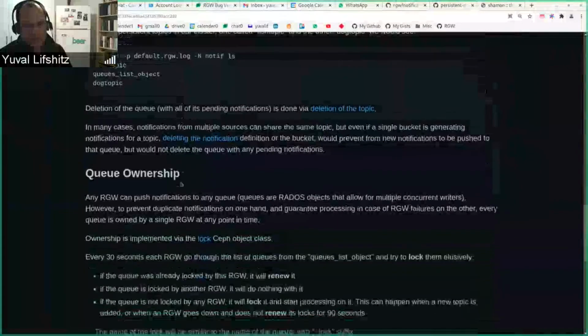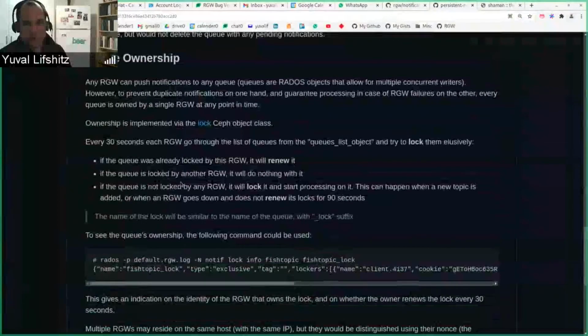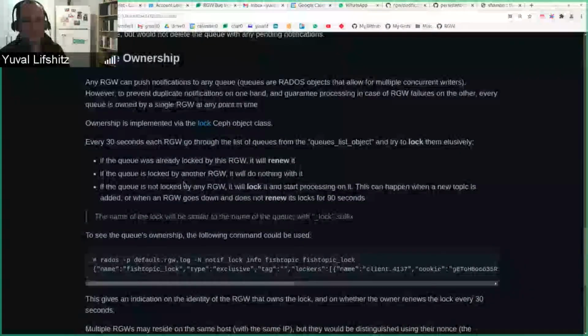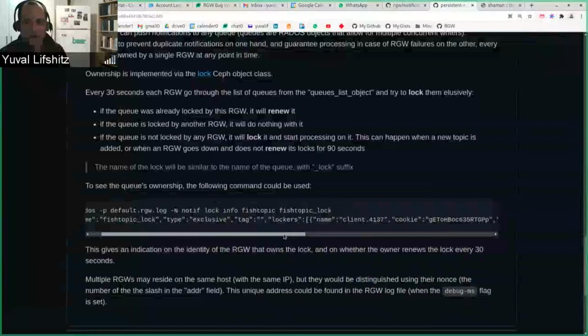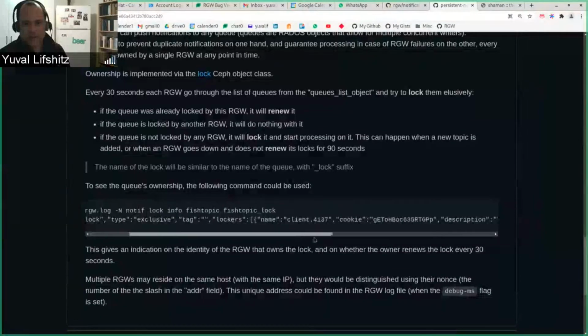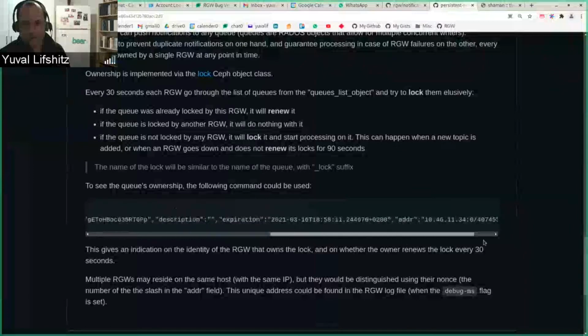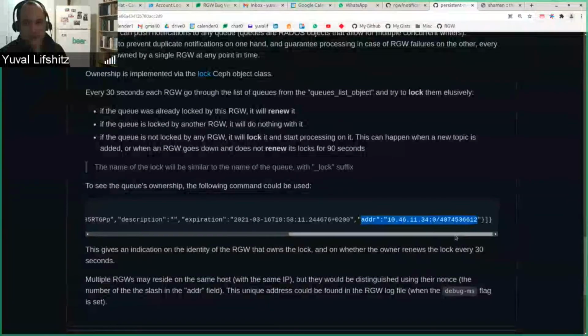What else? In this gist, there are a couple of commands that can help you figure out which RGW owns which queue. This could be helpful for debugging a large system that has lots of RGWs. The gotcha is that currently the identification of the RGW owning the queue is based on the Redis client ID, or this address identifier, and you don't have a good way to get those except looking at the RGW log file.